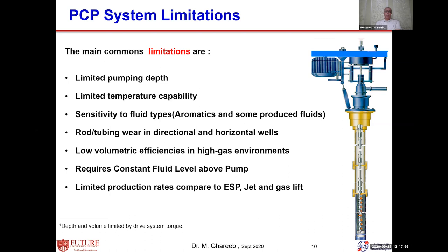Since there is a rotation of the rod, and the rod is rotating inside the tubing, there is a potential for rod tubing wear, especially for directional wells and horizontal wells, especially if the dogleg severity starts to increase and so on.